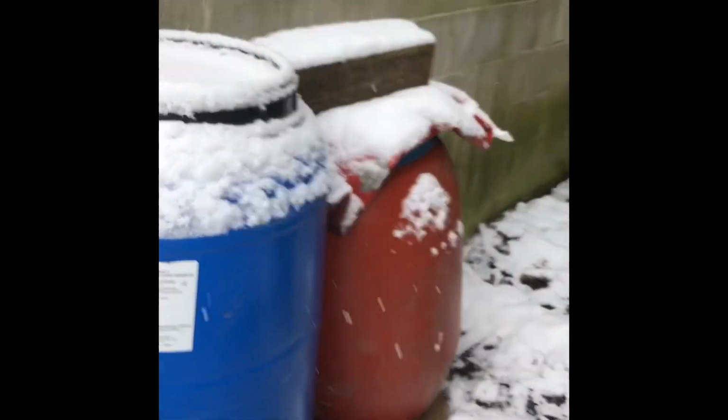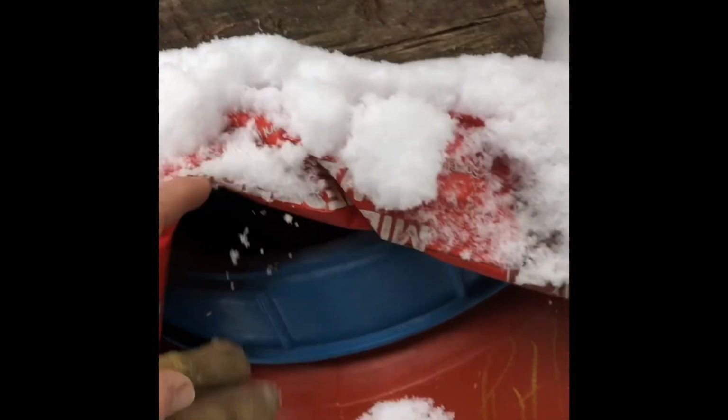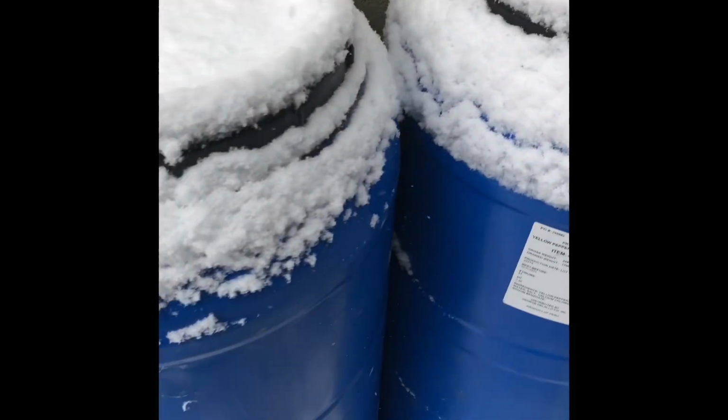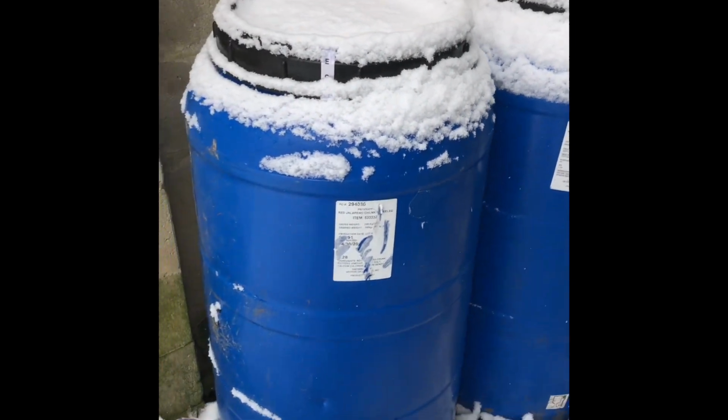And then these are two-piece, and this one actually ended up getting a little bit of a crack in it. But that's a two-piece lid. The kids can get into this one easier, so it'll be great for chicken feed. But this is better for bulk cattle feed.